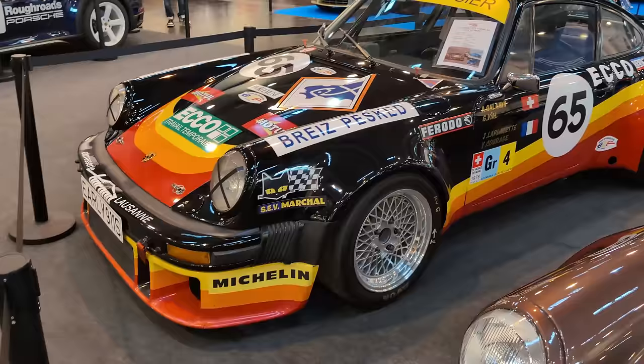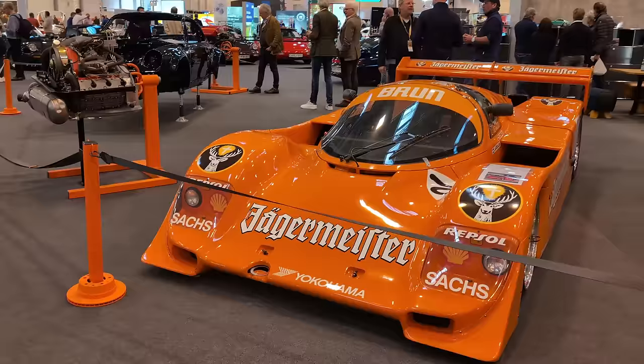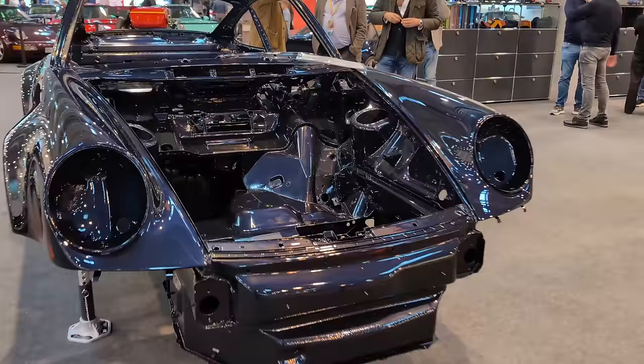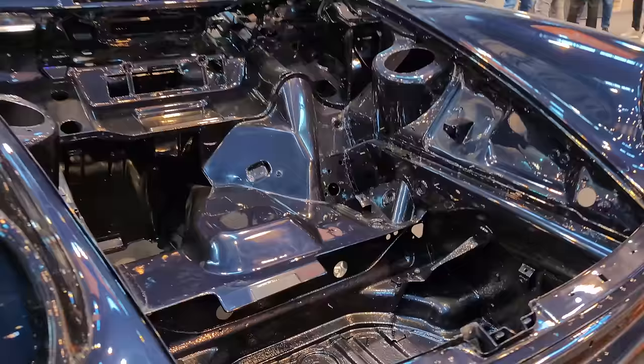Wow. Can't skip this 962 Jägermeister car. Wow. Look at the paintwork in here. So shiny and wonderful.